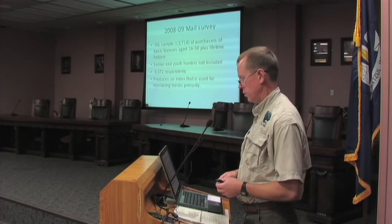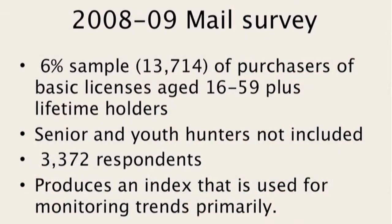The male survey, which like I said, we've been running a long time, is a 6% sample of basic license holders aged 16 to 59, plus a sample of lifetime holders. What you need to note here is that the senior and youth hunters are not included. So this is going to be a little different when we make a comparison. From that sample, nearly a 14,000 person sample, about 3,400 respondents, we derive these indices that I'm going to present to y'all. And we use this data as indices, not absolute counts or even estimates, but as an index for monitoring our long-term trends.